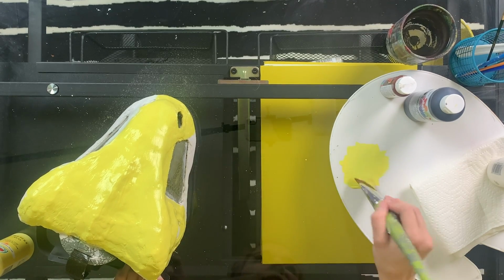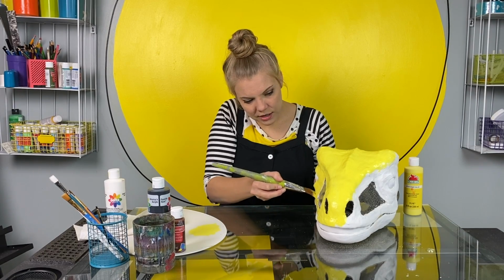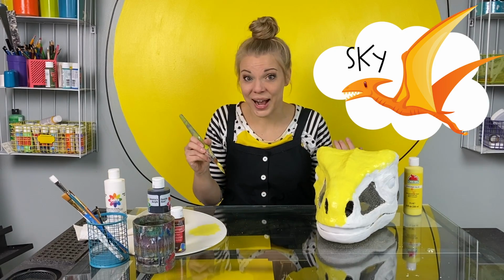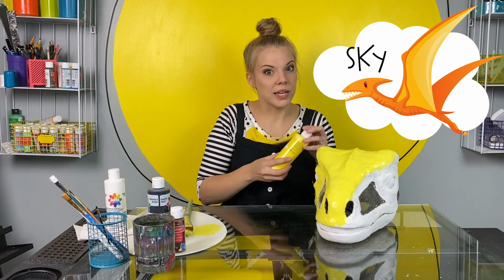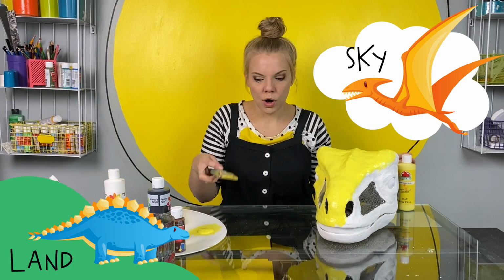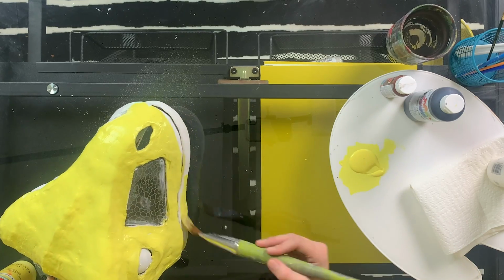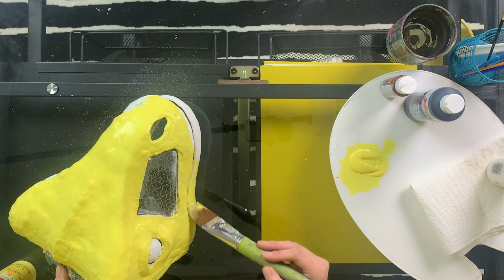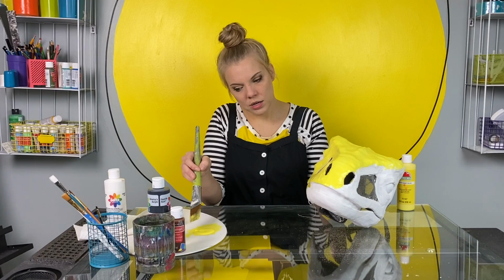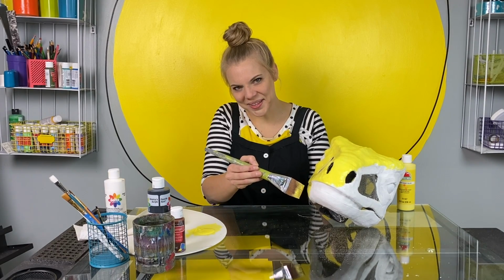Oh, another thing we get to decide about our dinosaur is where we lived. Are we a dinosaur that flies in the air like a pterodactyl? Are we a dinosaur that roams on the land? Or are we the kind of dinosaur that lives in the water, in the ocean? I think a Kyleesaurus would live mostly on the land, but also fly a little bit.